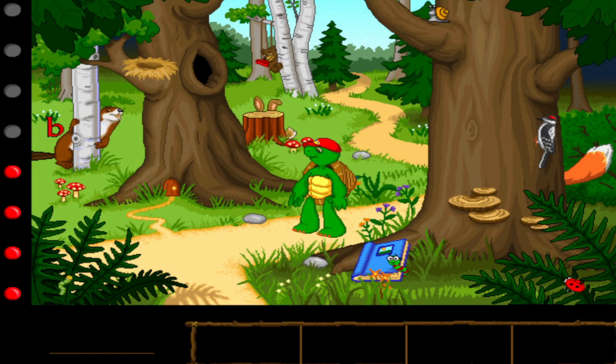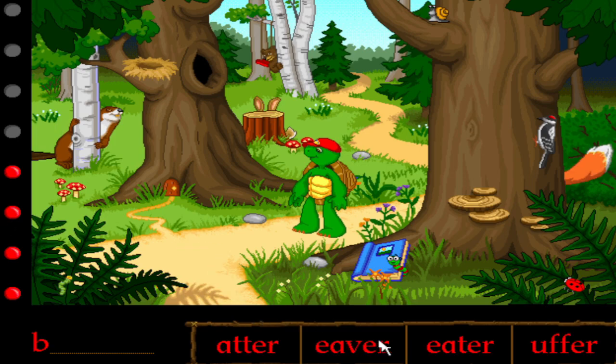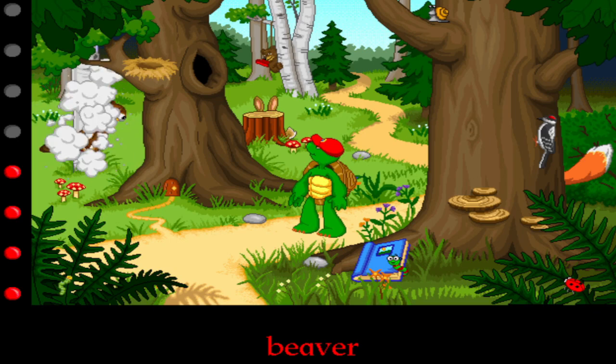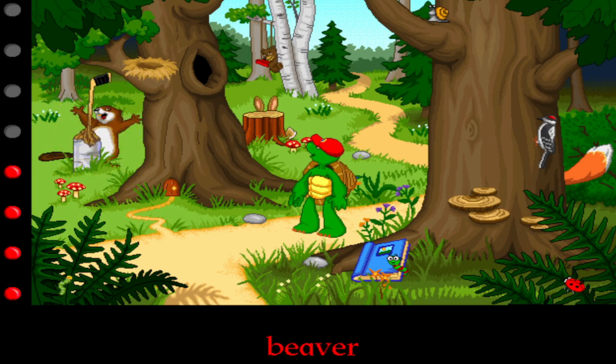I'm Beaver. Build the word Beaver. You built the word beaver. I'd rather chew than hide. See this tree? Look what's inside. Ta-da!